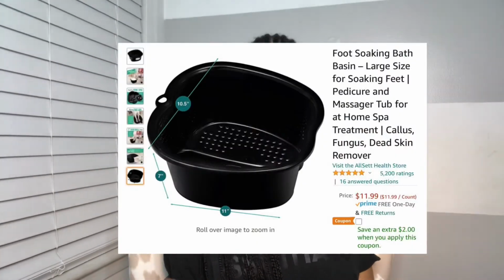And so this also helps me to get like a spa experience because of how it smells, and you can soak your feet and it's really nice, you know? Now, as a complimentary item to the foot soak, obviously you need something to soak your feet. So I got this foot basin. Now, it's not the most luxurious.